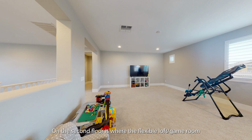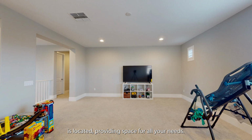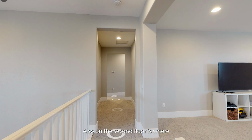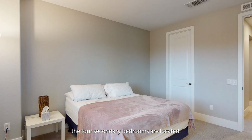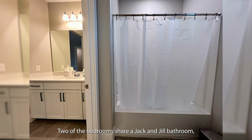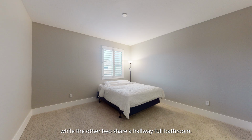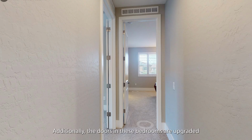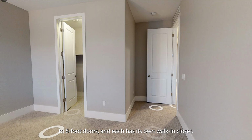On the second floor is where the flexible loft game room is located, providing space for all your needs. Also on the second floor is where the 4 secondary bedrooms are located. 2 of the bedrooms share a Jack and Jill bathroom, while the other 2 share a hallway full bathroom. Additionally, the doors in these bedrooms are upgraded to 8-foot doors, and each has its own walk-in closet.